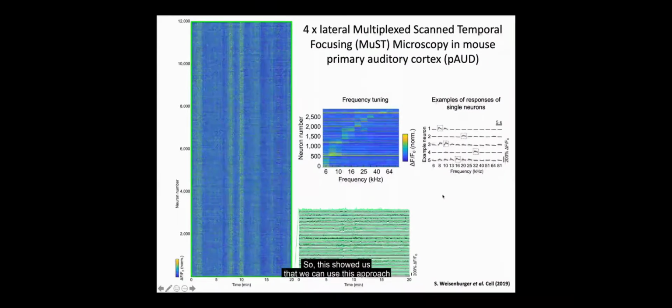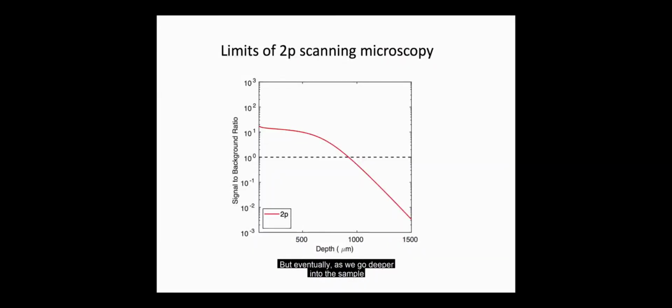So this showed us that we can use this approach to do effective large-scale and volumetric recording using 2P, but eventually, as we go deeper into the sample, the signal-to-background ratio starts to drop and reaches unity around 800 to 1000 micrometer. So at that level, the only thing that helps is to switch to a higher nonlinearity by introducing, for instance, 3-photon excitation. So to look at the deeper layers of the brain, we introduced also 3-photon.